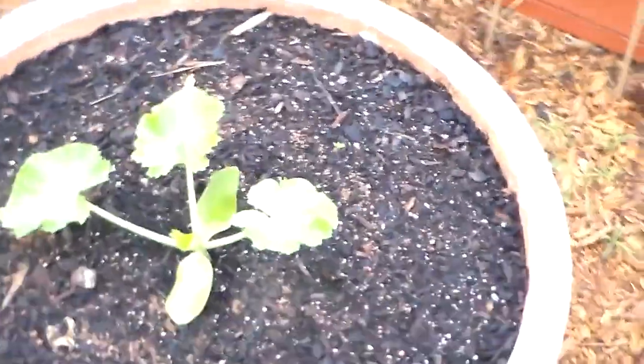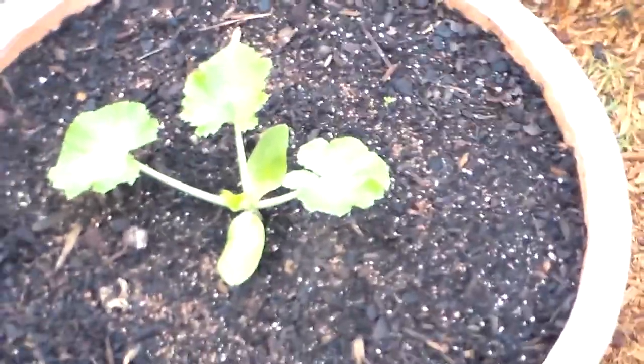So my zucchini plant was doing awesome since last week. I had maybe 1 true leaf on it, so that's doing good. I have true leaves on everything else.